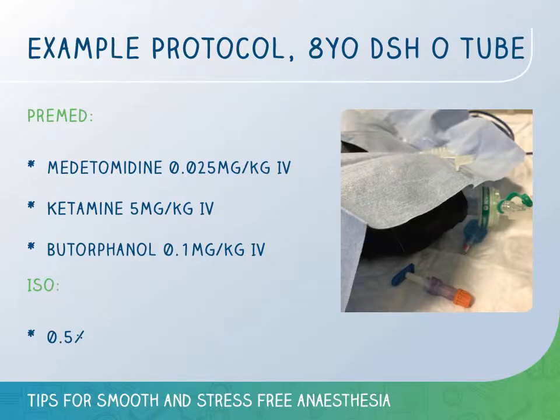Taking us back to the previous example, I've given the doses here used for the cat's tube placement. This combination gives excellent sedation and analgesia, and therefore we need very little isoflurane for maintenance, approximately 0.5%. When I mention isoflurane vaporizer settings, we are of course reliant on having our vaporizers serviced annually so we can guarantee the exact output.